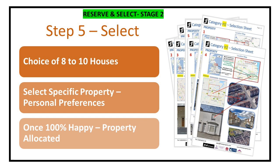Due to high demand, the second stage of the reserve and select process is normally a few weeks later, and we prioritize by reservation date order. So the sooner you reserve, the sooner you can select. Clients are emailed 8 to 10 specific houses of the type reserved with a spec sheet on each house, including details, pictures and location maps. All of the houses will be very similar and meet the same minimum specification for that category, including the same guaranteed rent and same likely future investment return and values.